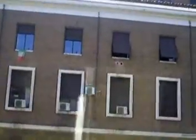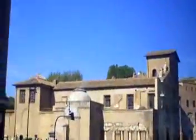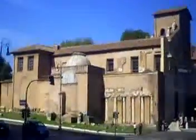Yes, pazzi questi romani, they are crazy, those Romans. But the original meaning was Senatus, Senate and people of Rome.